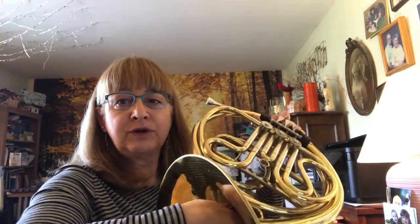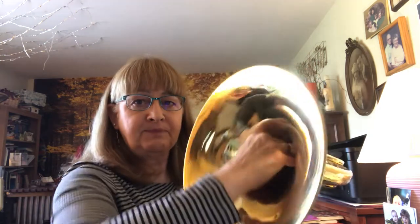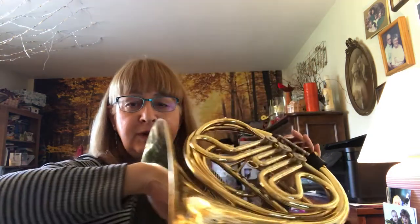We put our hand in the bell. This is the only instrument where your hand is inside the instrument. But I don't close it up. I just use it to hold the instrument up. I kind of prop it up with that right hand. And it goes like this. Okay, so I'm going to get my note and then I'm going to play you a snippet from New World Symphony.